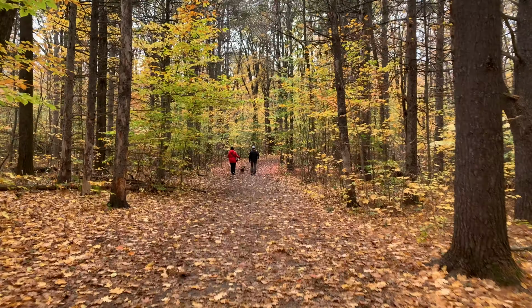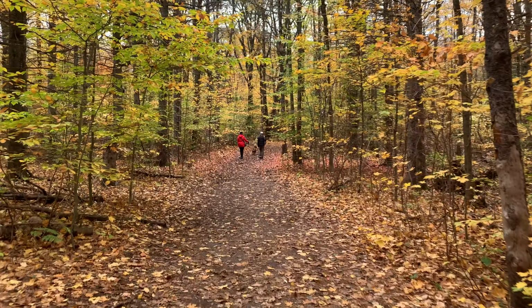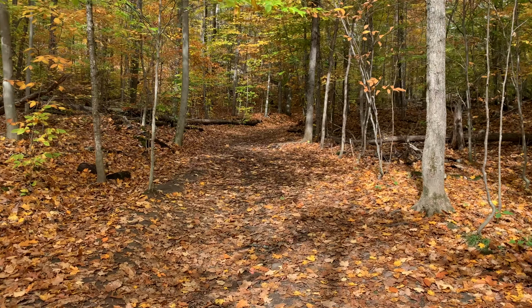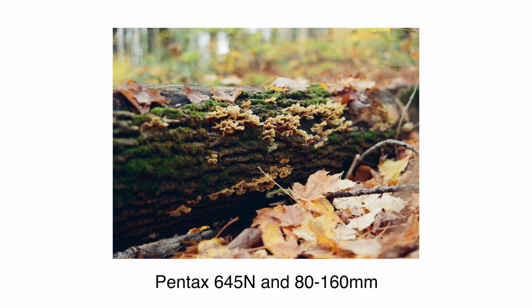Then I left the car in a parking area, and there was an almost 1-hour hike to the Carbide Ruins. And on the way, I took a couple of shots of the fall colors in the forest. I also saw many chipmunks, and I took this photo of one of them, which is not bad. Also, there were several fallen trees, and this is one of them.